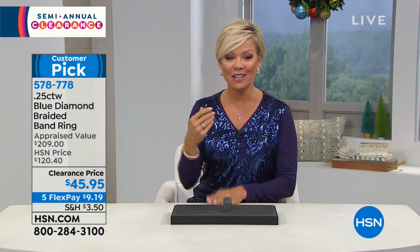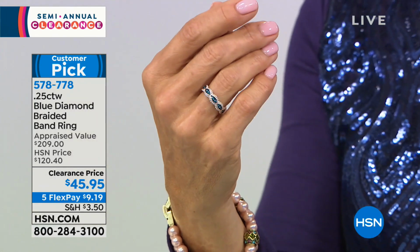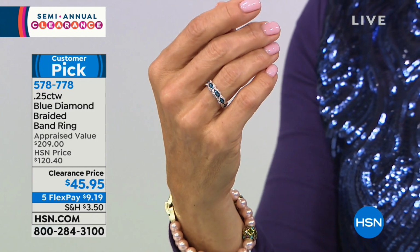Okay, this is the ring I was wearing earlier, blue diamonds. Blue diamonds are not something you see very often, and colored diamonds are just something so special. So this is a blue diamond braided band style ring. We're down to sizes 5 through 8 only.